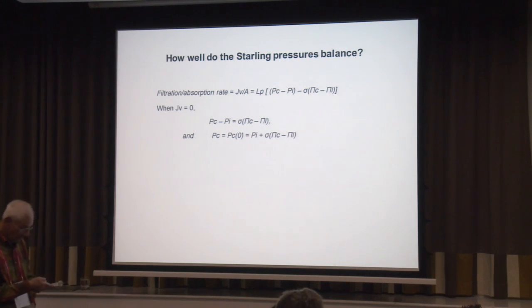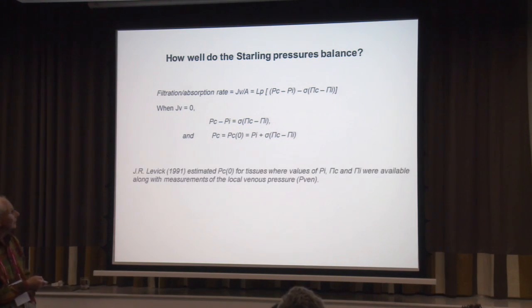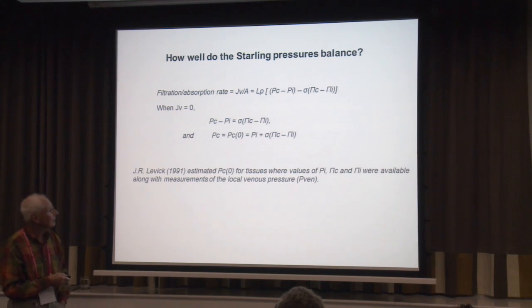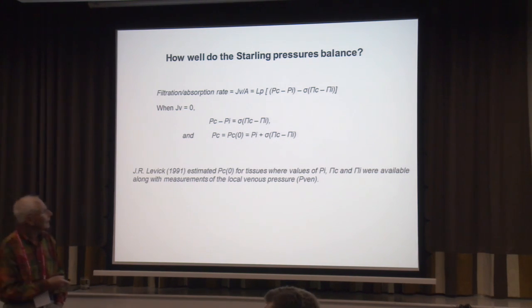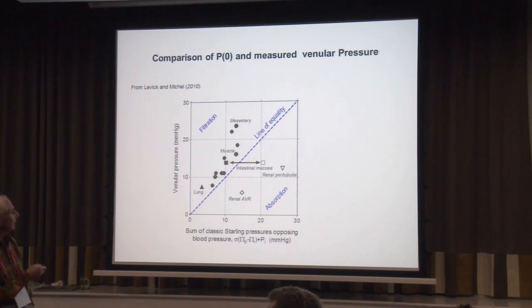But my very good friend Rod Levick was much bolder, and he compared PC0 with the venous pressure in various tissues, or the venular pressure. And here are the results he obtained. Actually, most of them are the ones he put together, with 1 or 2 I added when we wrote a joint review together. So that's why it's from here. But here we've got the venular pressure. Here we've got the calculated sum of the Starling pressures opposing filtration.